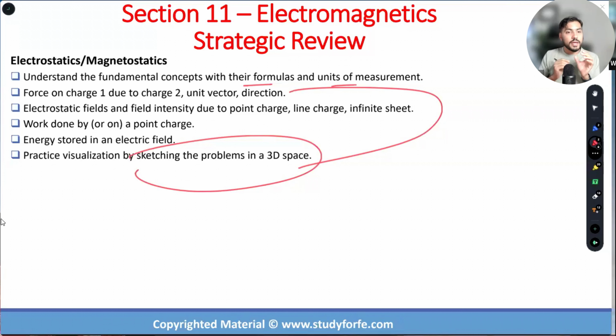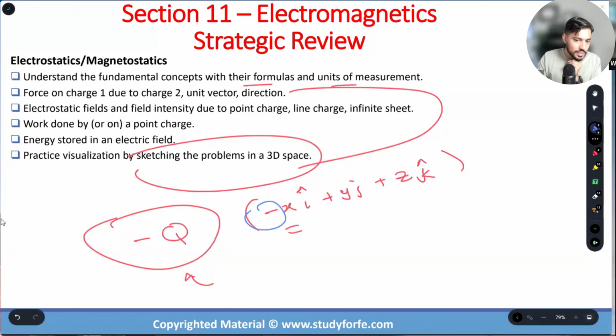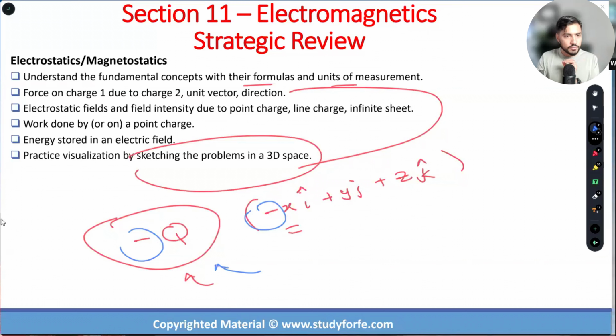If a charge is negative, let me give you an example. If I have a negative Q charge, this negative is associated with the charge. But if I have a direction of, let's say, negative x, i, plus y, j, for example, plus z, k, the negative you are seeing here is because of the direction of the unit vector. Now, what will be the impact? This is also a negative, and this is also a negative, so along the x-axis the net effect would be positive. You need to be very clear about the polarity introduced by the charge itself and the polarity introduced by the unit vector or the direction. These things can become very convoluted. Again, it comes down to your understanding of the spatial arrangements, which is fundamental.